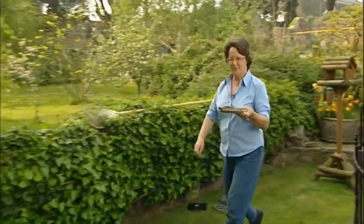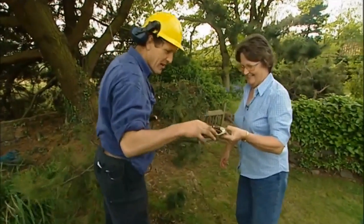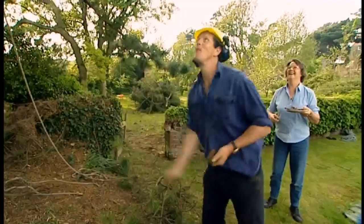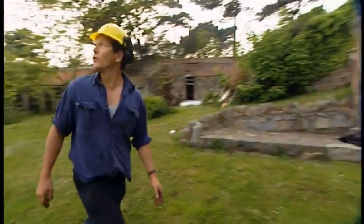Monty, have some chocolate biscuit cake. Keep you going. Did you make those? Of course. That's lovely. Fantastic. Phil, shall I throw you up a bit? Can you throw it up? I can try. I'll drop the whole plate up. Yes. Hooray!